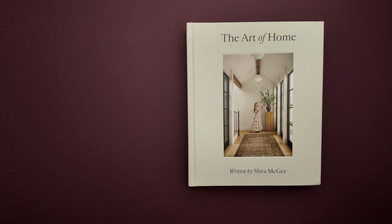Today I'm sharing 3 must-have books for anyone passionate about interior design. Whether you are a beginner or a seasoned pro, these books will inspire and guide you to create stunning spaces. The first book is a true gem.